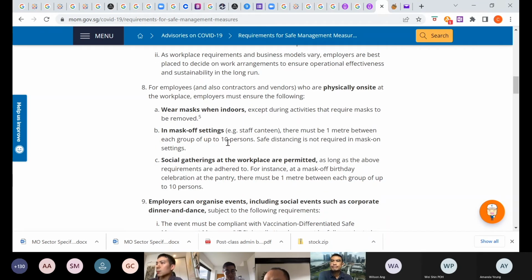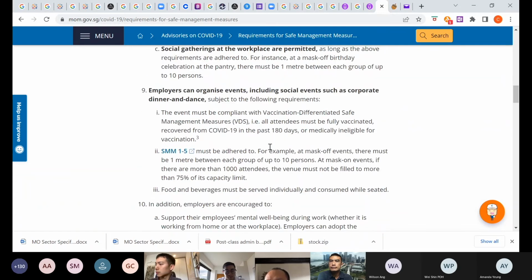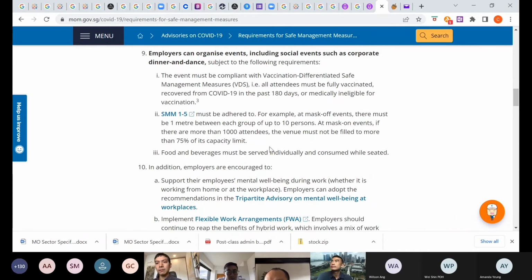Another mandatory one is point number 8 on the wearing of mask when indoors, and in the mask off settings, there must be a 1 meter distance between each group of up to 10 persons. Employees can also organize events, including social events such as corporate dinner and dance. What we have just discussed is all in line with the SMM 1 to 5, which I will share with everyone later in the overview.